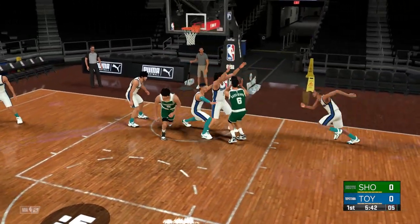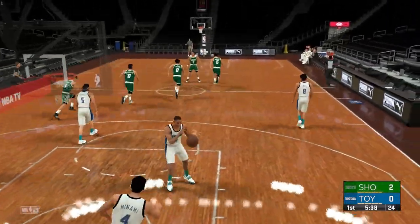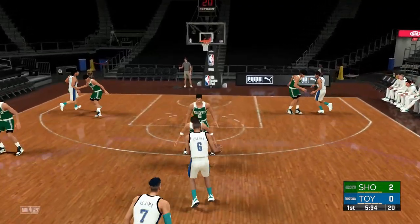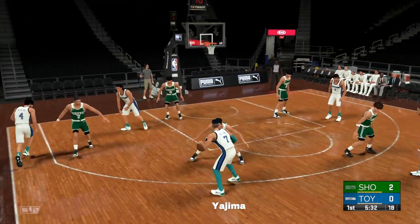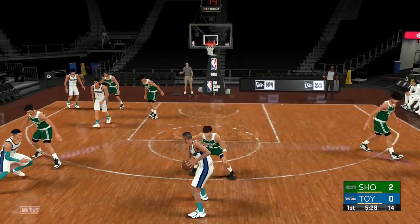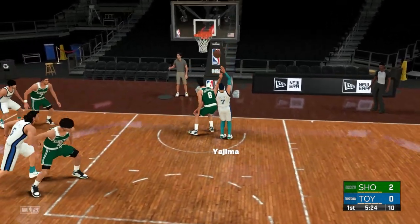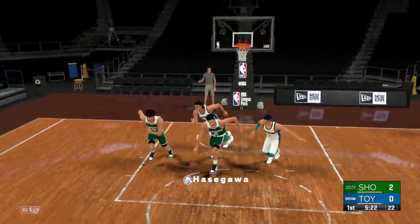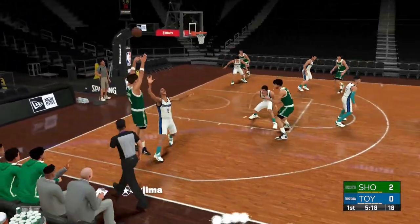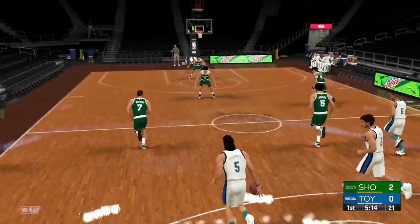Floats one up. Gets to the rim for two with the D all over him. Well, that's not the guy you want guarding him at the rim. Just too much of a differential in terms of size. To the inside. It's blocked. Over to the left wing. Off target from three-point range.